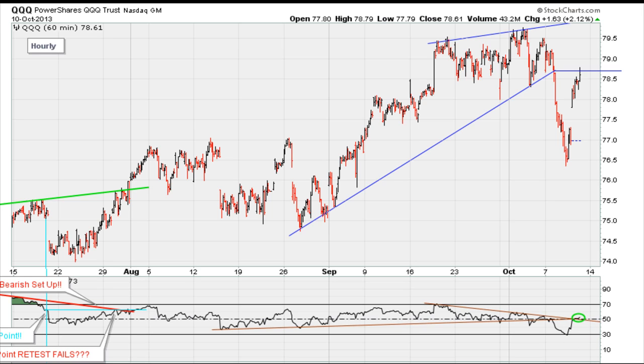So I'm going to leave you here. The market's very confusing. Nice day for bulls. We'll see which direction the market is going to be trading over the next couple of days, and at least by midweek, this move is either going to be confirmed or we're going to look back and realize it was a trap.